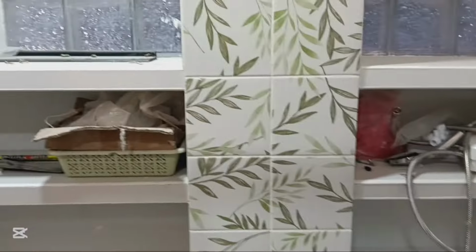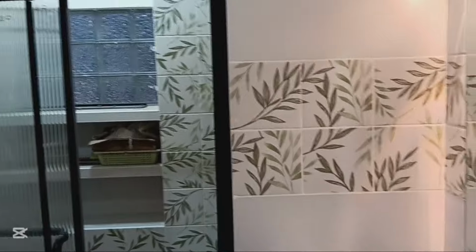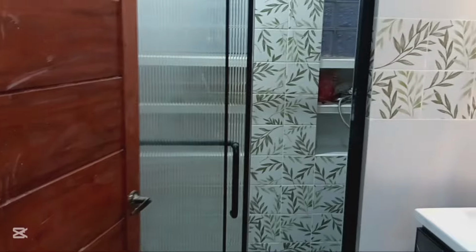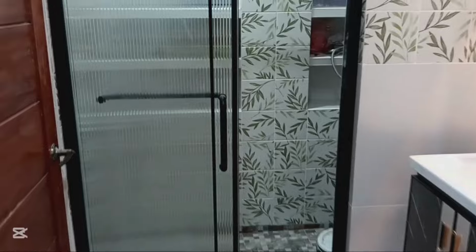And you can see we got building material lying about there. There's the shower. And the water pressure was terrible, but we've fixed that now for about 18,000 pesos, labor and material. We got a pump installed, so now I'll be able to show you the pressure just when we go upstairs.